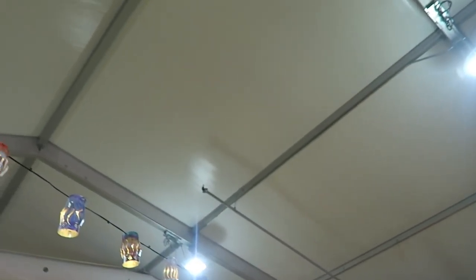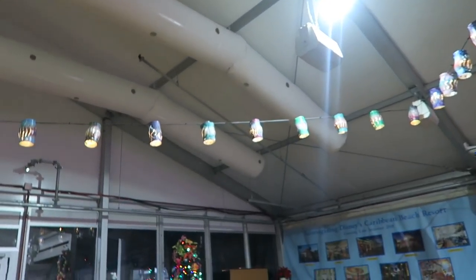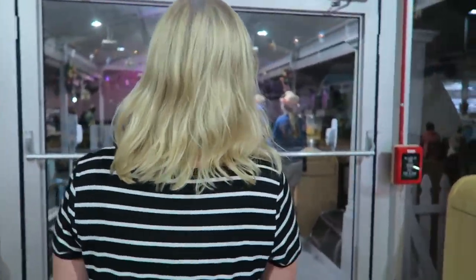But it's like a semi-permanent structured tent with all kinds of decorations and all kinds of delicious food. It smells very fishy. The mac and cheese looks delicious.